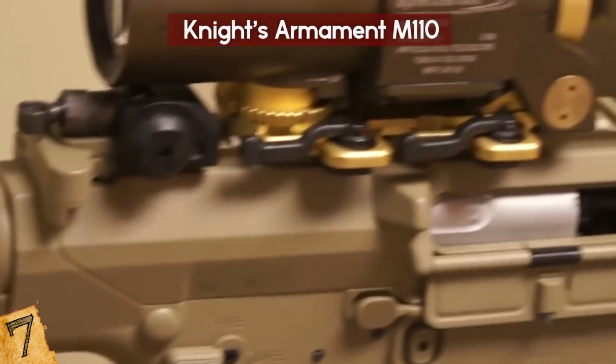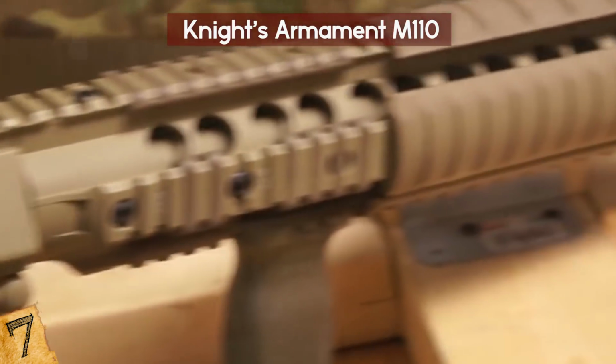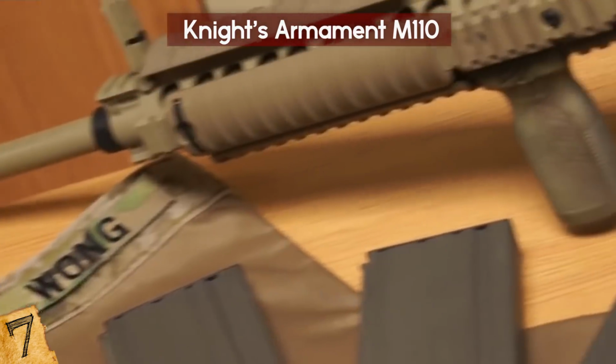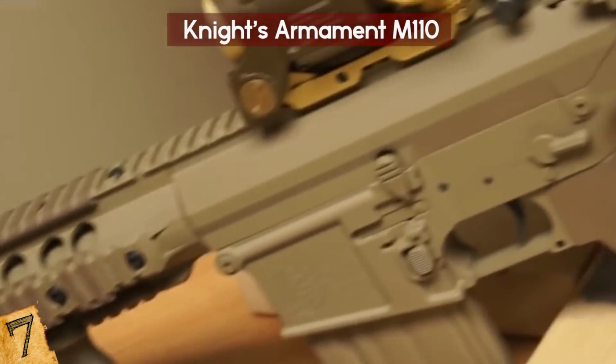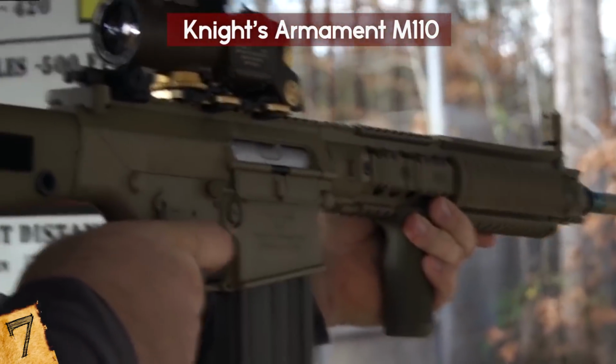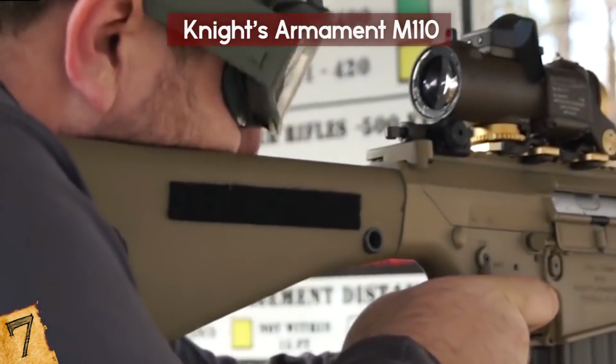Now, I mentioned suppressors before, but what about those other two things? The magazine stores and feeds ammunition into a firearm. Rail mounting refers to the metal or polymer strips onto which attachments can be made. The M110 is highly adaptable and every inch the sniper's friend. Who'd want to be friends with a sniper? This thing would. Number 6.